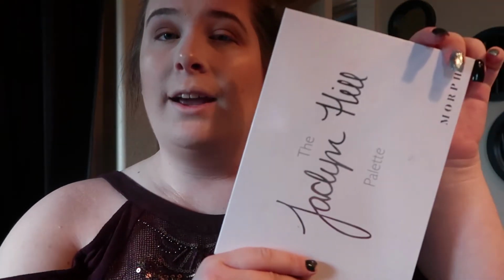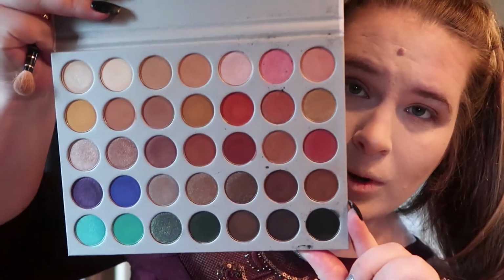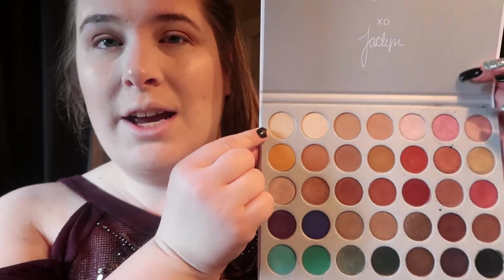And I'm going to be taking my Jaclyn Hill Morphe palette. There are so many good shades in here. I absolutely love this palette. Here's what it looks like, in case you're wondering. I think I'm going to take this first shade here. It's a nice white shade. And I'm going to put that all over the lid so then our eyes look more awake and open.